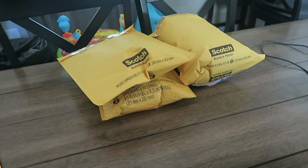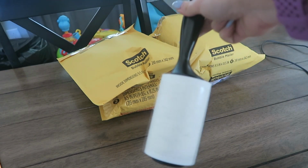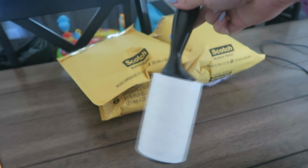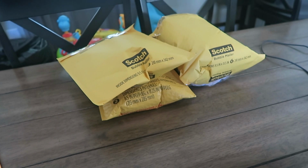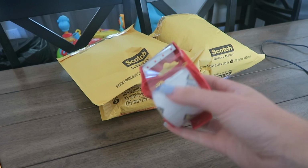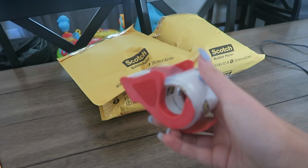And then I personally like to lint roll each item before packaging it, because I have dogs and dog hair is just everywhere. Once you package it all together, you can either drop it off at the post office, or you can schedule for your mail person to pick it up during their route. That's what I'll do if I have a lot of packages. If there's just a couple, I'll usually just drop them off.